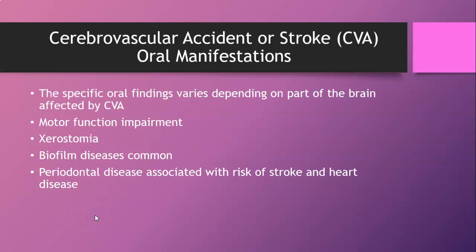The specific oral findings vary depending on the part of the brain affected by the cerebrovascular accident. So there's motor function impairment, dry mouth, and biofilm accumulation. Biofilm disease is common because of the plaque accumulation and lack of oral hygiene. Periodontal disease is associated with risks of stroke and heart disease.